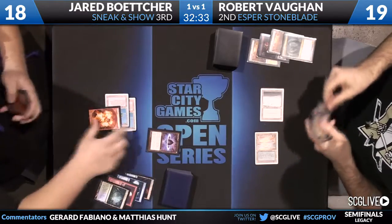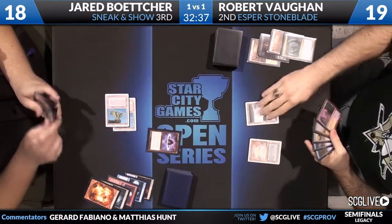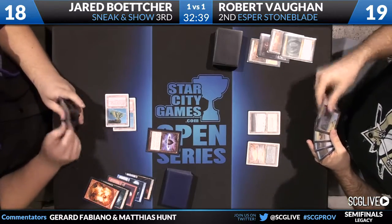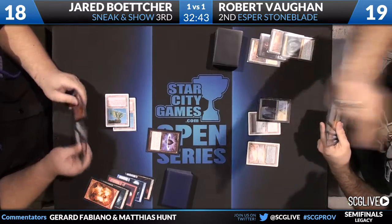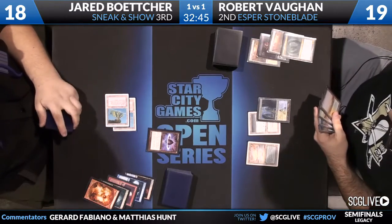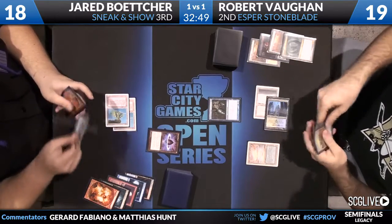And he takes back a Sneak Attack, but now the jig's up. Jarrett knows that there wasn't a Force of Will. Okay, so now I believe Robert has to go Snapcaster Mage, Duress. Absolutely, keep the pressure on. And that Hollow Fountain, there's 2 life for free. Yeah, and he's just going to go Snapcaster Duress.